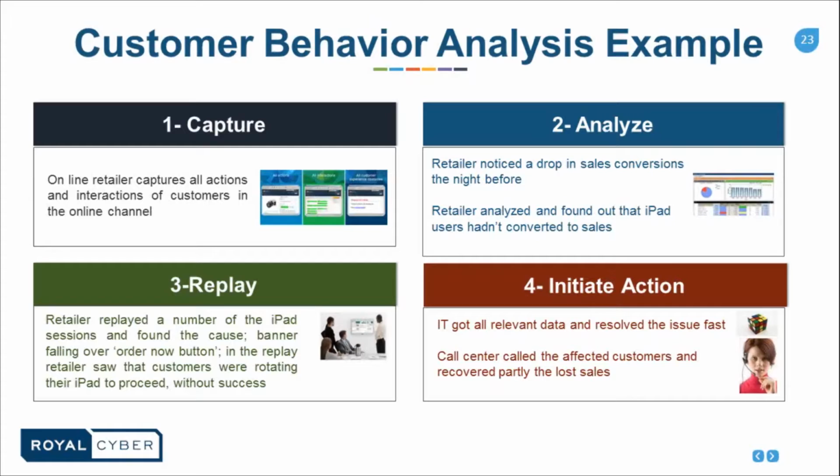He replayed some sample sessions a number of times to find out what was going wrong. What he found out because of the replay was that the banner was falling below the Order Now button. He saw in the replay that the customers struggled with that. They tried with the portrait orientation, with the landscape orientation. They tried hard to get through the transaction, but that did not resolve the issue. The banner was still below the Order Now button.